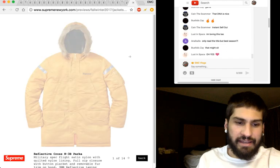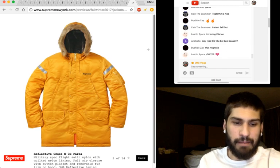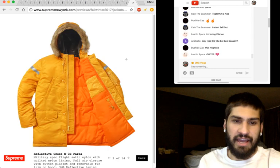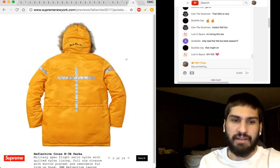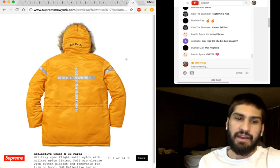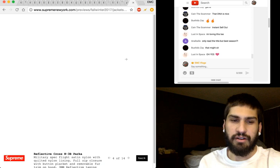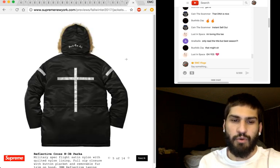All right, getting back into it, we have the reflective cross with like the fur up top. Looks like it has 3M stripes on the sleeves, orange interlaying with the 3M cross on the back, and then the embroidery on the hood that says fuck them all. It's okay. I'm not sure if it's trying to be religious with the cross, or they're trying to talk bad about the cross. I'm not too sure.